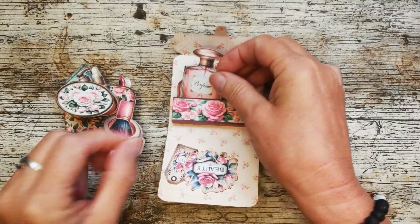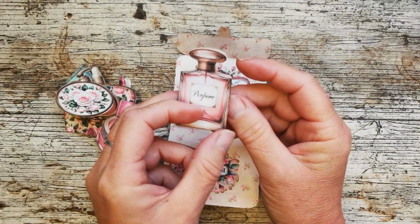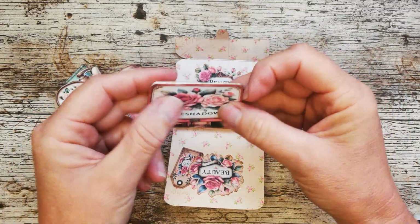Really, really lovely. Next up we've got a bottle of perfume, which is just very simply a little folding card with writing space on the inside. And last but by no means least is my absolute favourite piece. It's quite thick and substantial.